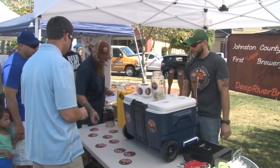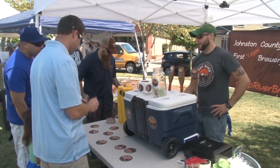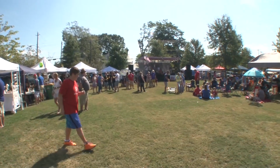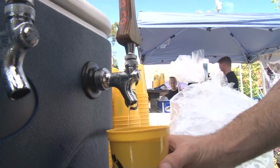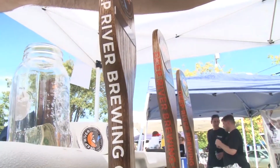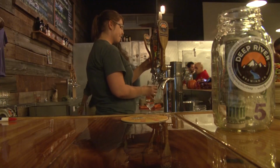The town has been great to work with. They really put out the red carpet for us when we came here to make sure we want to make Clayton a destination. I think you can see from the growth of the area that it's really starting to become an area where people are starting to flock to. And I think it's awesome that the community has wrapped around us and embraced us as much as they have. You see a lot of similar faces in here when we're open day to day.